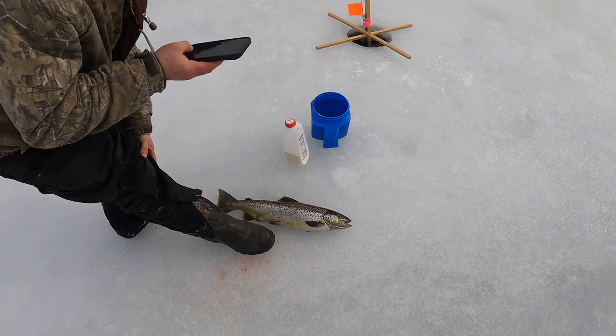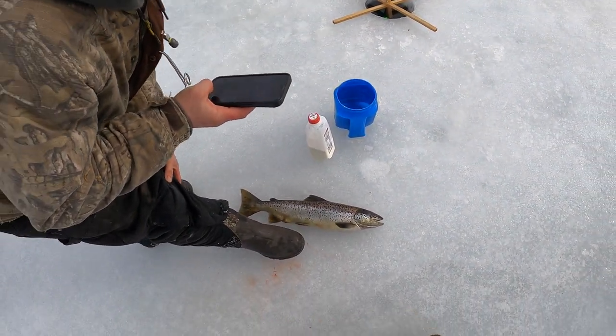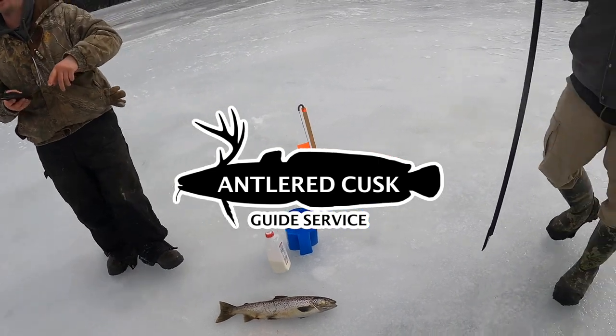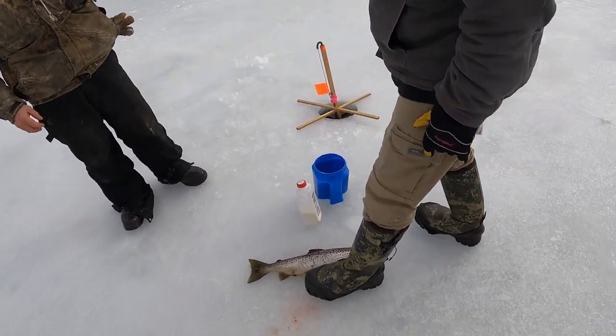Yeah, look at that fish, man, compared to his boot. Size 6 sneaker and everything. Yeah, we'll go with that. Size 11 boot. Yeah. We'll have the record show. Antler Cuss Guide Service. What you do is you take a big boot like this and you say it's a size 14. You know, make it look long.